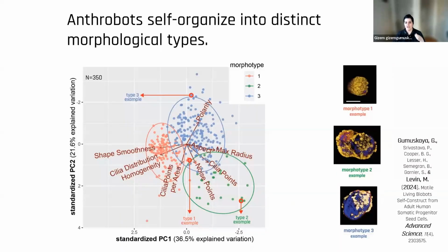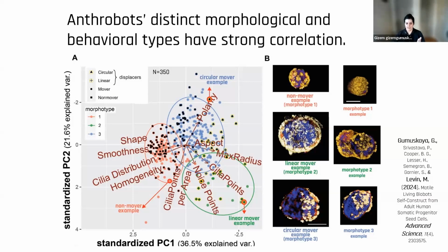Does morphology drive behavior? That's another phenomenon we know in natural morphogenesis, and it would be quite exciting to see that happening, or at least to ask the question, in synthetic morphogenesis. Through overlapping these two analyses, we have seen a statistically significant correlation. This doesn't prove causation, but it is a significant correlation between movement types: the ones that wiggle in place and have full cilia, the ones that go in linear patterns with a patchy distribution of cilia, and the ones that go in circles with a polarized cilia distribution. Again, a really exciting finding that morphology seems to be driving this, or at least we have a strong indication of that, in synthetic morphogenesis facilitated by leveraging plasticity.